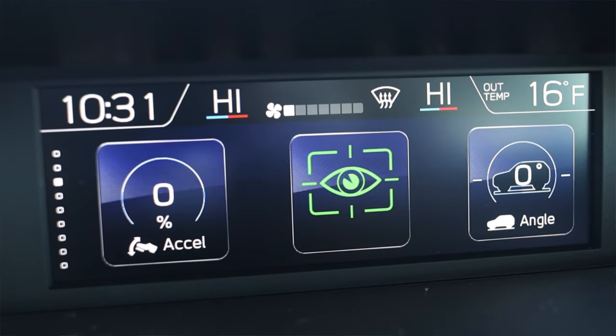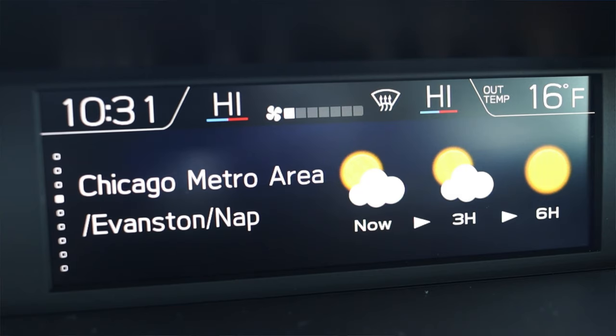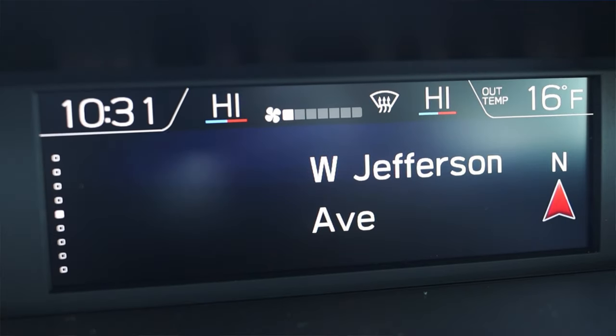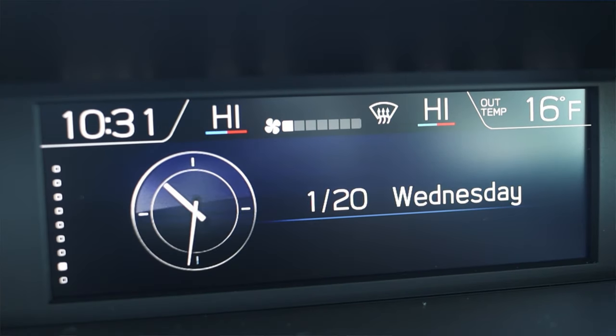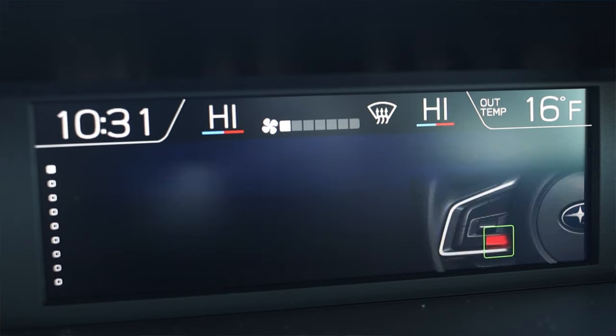Then I have pedal acceleration percentage, my eyesight in the middle, and then my angle again as well. I have my weather, which is absolutely amazing for camping or road trips. I have a compass with the upcoming street. I have my Apple CarPlay, distance till empty, my clock and date, and my information set. I can change some settings, things like that.